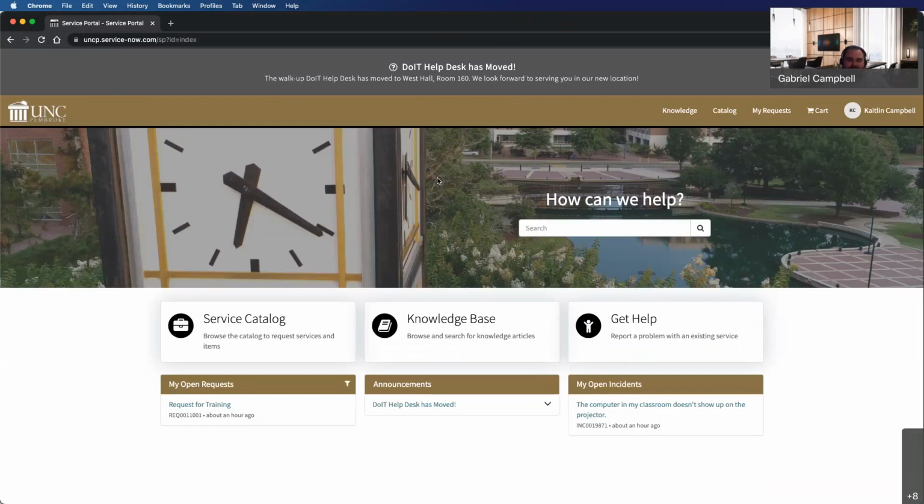The only thing that's really different here is she doesn't have an approval section. At the top, she has this banner, and this is tied to the announcement that we saw down here. It just says our walk-up help desk has moved. This is a way for you to get important information right up here at the top. In the future, this may be used for other purposes, like if we know there's an outage, we may be able to use this for that.